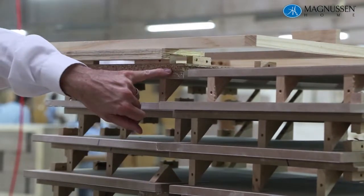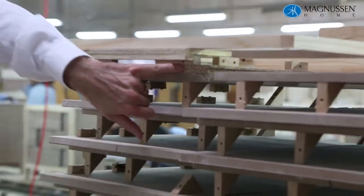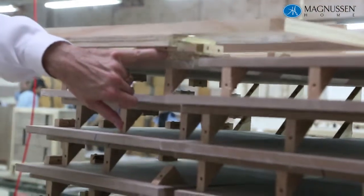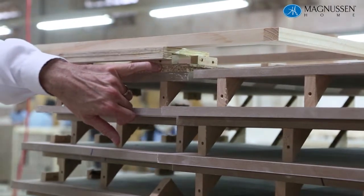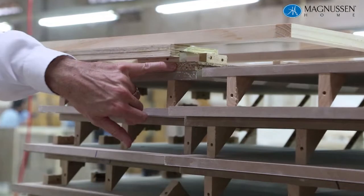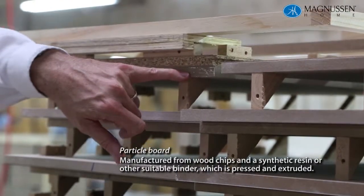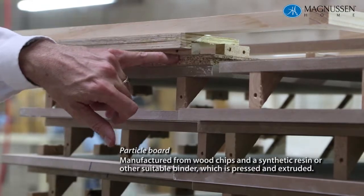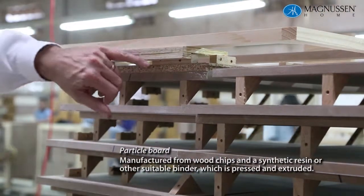Then we have the next one up here. You'll see how the center of this is different. The wood is not a fiber; it's actual chunks, little chips of wood. We call this particle board. It takes the same manufacturing process, but we use chips of wood versus individual fibers.